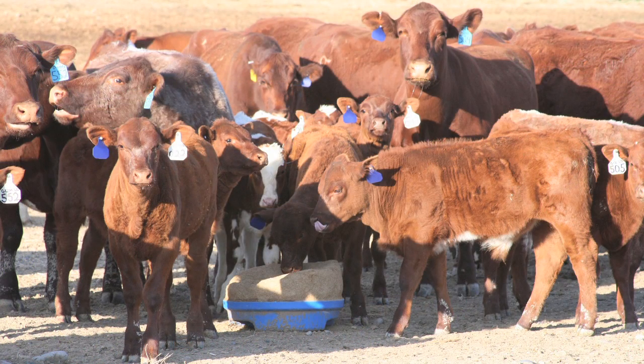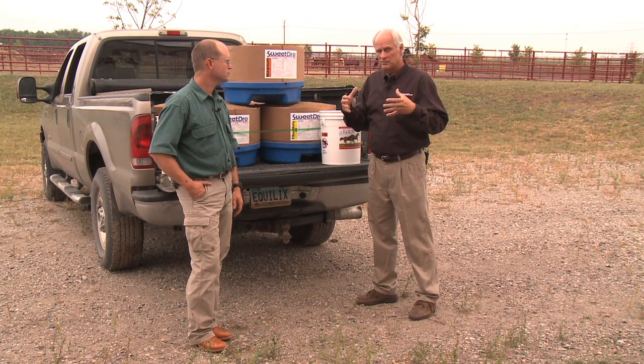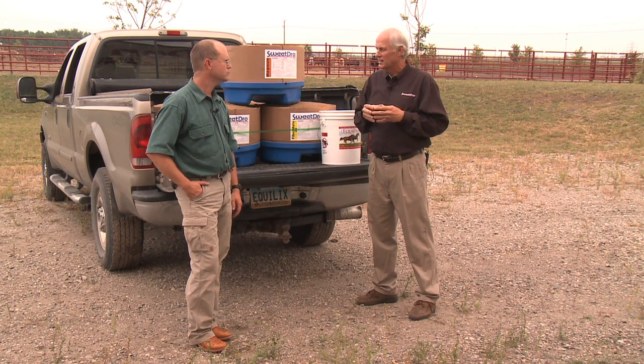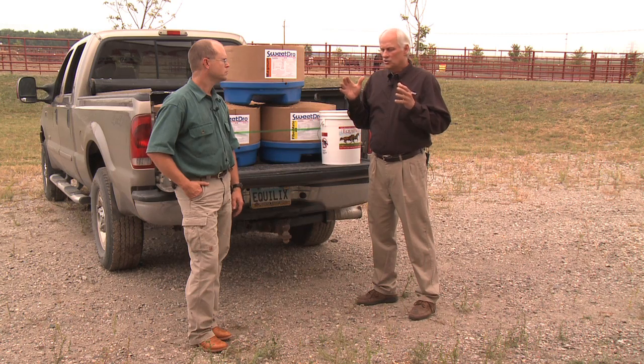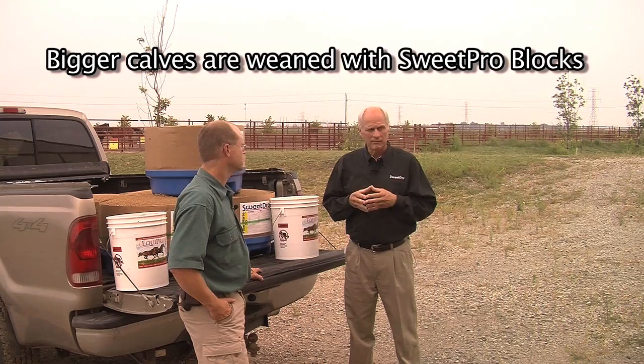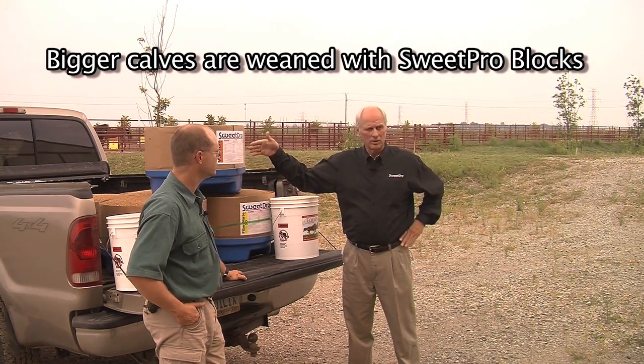But what we find is that from a real simple perspective, if this product is fed and that's the way they're getting their mineral supplementation, then at the same time they're getting a digestive aid, they're getting additional protein, they're getting bullets in a sense that are going to shoot at problems that they didn't even really know they had. And in the end, you're going to wean a bigger calf. You're going to wean a heavier calf, and it just simply pays for the product on that alone.